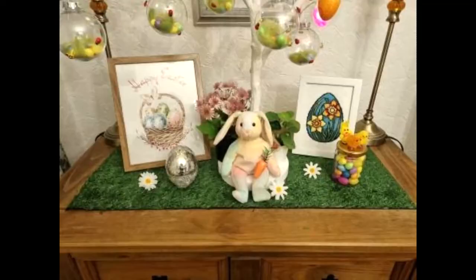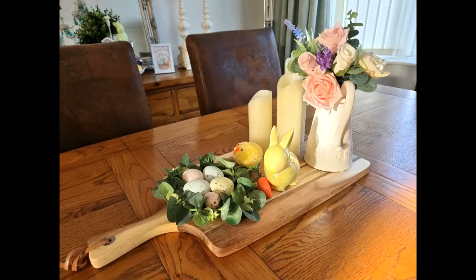So I went to TK Maxx, I went to Primark, and I went to Poundland as well. So I'm going to show you round all the bits and bobs that I saw in the shop, and then stick with me till the end and I'll show you what I bought. So let's get going.